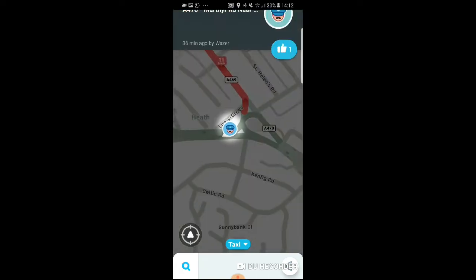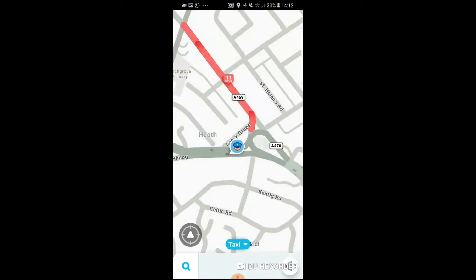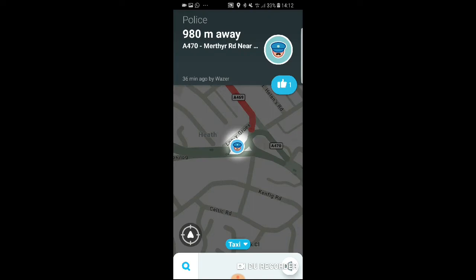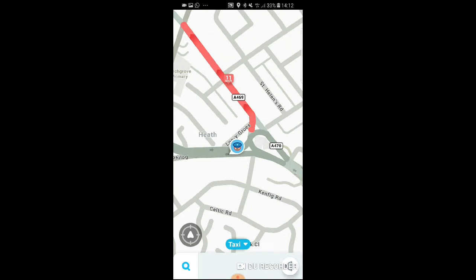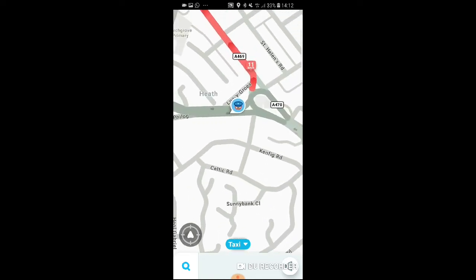So this is where somebody has set up a mobile police camera, and I do know that one does go there, so that is probably actually accurate, and it was put up 36 minutes ago by another person using Waze. Now, the reason why that's good is because you might know where all the speed cameras are in your area, the ones that I showed you back here, but you won't know where these guys are.